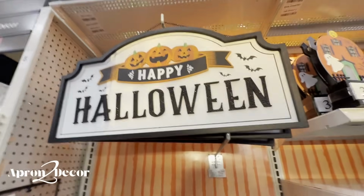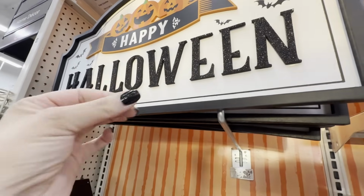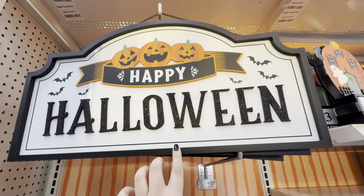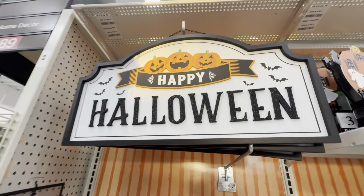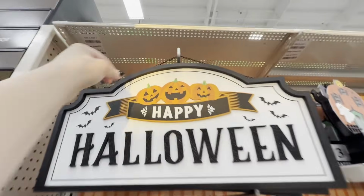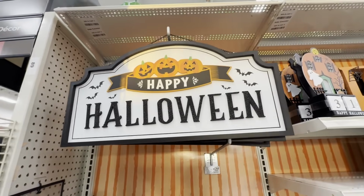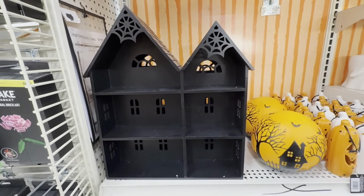We're gonna start at the top with this beautiful sign. Lots and lots of glitter on the Halloween word here. This is gonna be $24.99, but it is really cute. I think that their signs are such high quality. This is a nice black chain here that you can hang it with. Really well done.